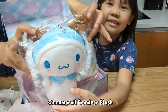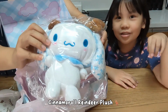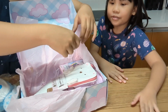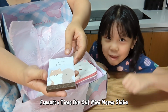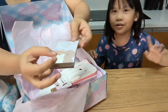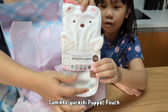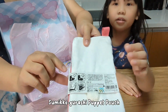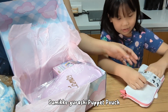Cinnamoroll as a reindeer. So cute. Hey, remember last time we got a kitten. Now it's a reindeer. What else do we get? We get a notepad. Wow. Cute notepad. If you remember the kitten, write in the comments. How was the kitten? Which one do you like better? Or reindeer? Pouch puppet. Here's a pouch puppet. You can use it for milk bottles, for water bottles, and even a puppet!